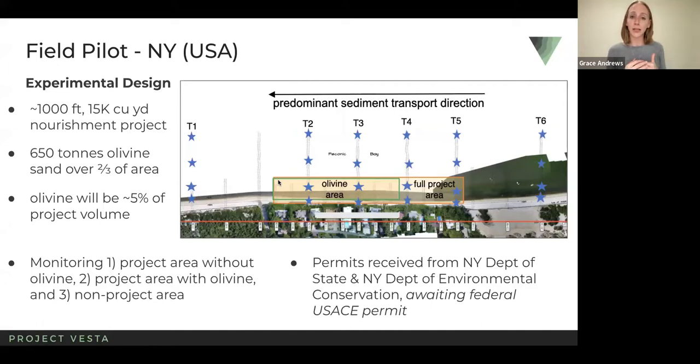And this is a community, again, that's facing coastal erosion issues, and is funding their own coastal protection project out of their pockets. They're putting down about 15,000 cubic yards of nourishment material this coming summer. And for context, 15,000 cubic yards of material is a very, very small amount. But what we're coming in and doing is adding 650 tons of olivine over just 2/3 of that project area, such that the olivine itself will be about 5% of the project volume.